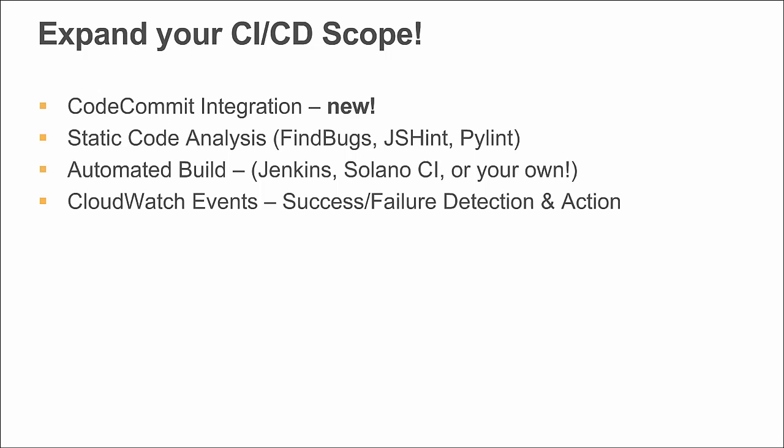Because you've got the ability to invoke a Lambda function directly from CodePipeline, the sky is really the limit for the type of logic you'd like to automate inside of CodePipeline. So take full advantage of all the things you can integrate with.